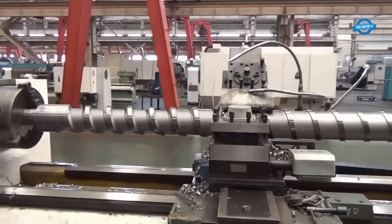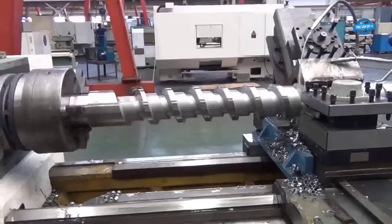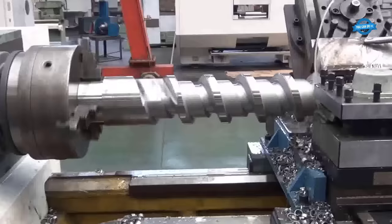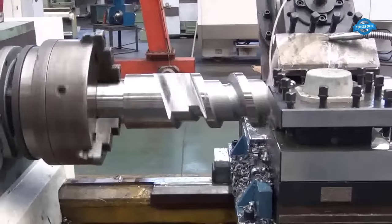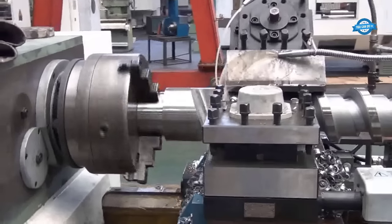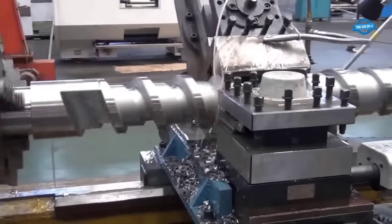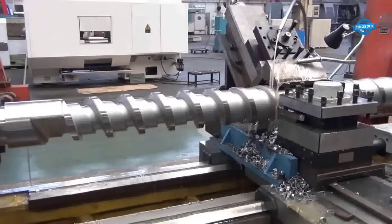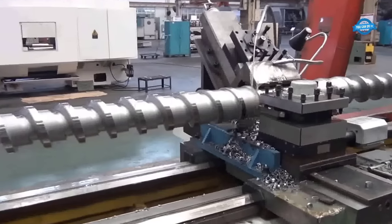To create a high-quality screw for the injection molding process, CNC, computer numerical control, lathes are employed for precise and efficient machining. The screw used in an injection molding machine is designed with a helical flight channel that gradually compresses and melts the plastic pellets as they move along the screw's length. This molten plastic is then injected into the mold to form the desired part. The design and precision of the screw greatly impact the quality, efficiency, and repeatability of the injection molding process. This is where CNC lathes come into play.